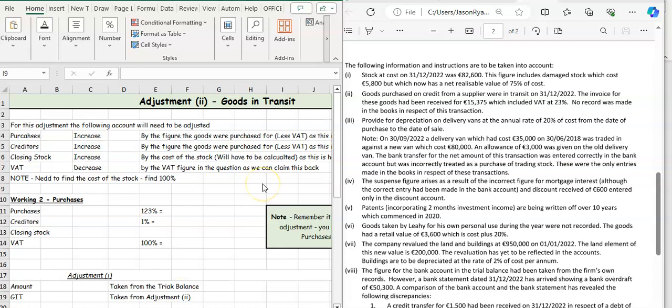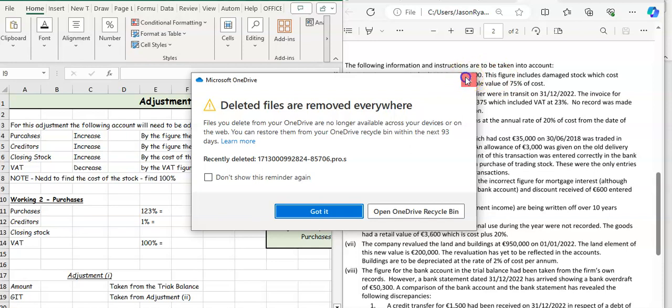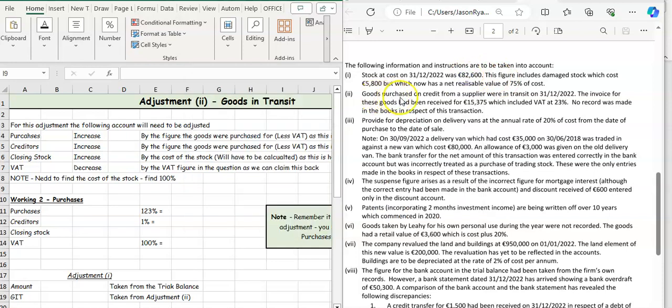So let's have a look at the second adjustment for V. Leahy for 2023 higher level sole trader question. So what this is saying is that goods purchased on credit from a supplier were in transit on the 31st of 12, 2022. So these are goods in transit.